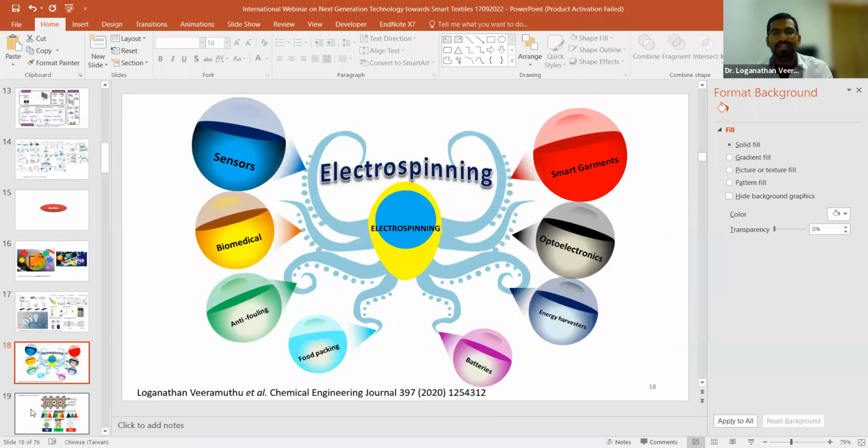And then, this is the overall picture. You can see electrospinning is used widely in different fields, not only for smart textiles. It is also employed in optoelectronics, energy harvesting, batteries, supercapacitors, food packaging, anti-fouling, biomedical applications, sensory applications. If you have time, you can have a look at this article.